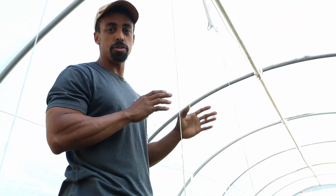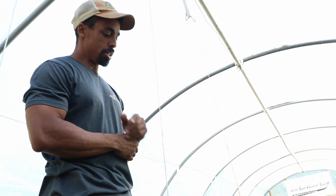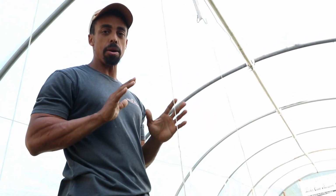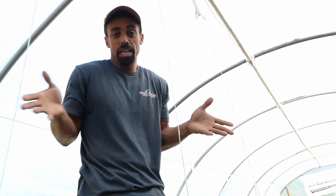So we actually have some other tomatoes in our high tunnel that aren't as far along as these tomatoes that Lacie just pruned. So after we finish stringing these up, we're gonna head over there, and those are at a much better height for doing this process, making it so much easier.